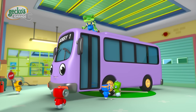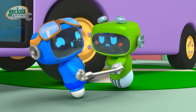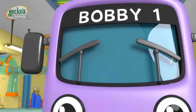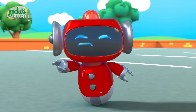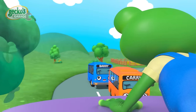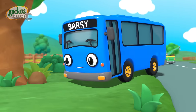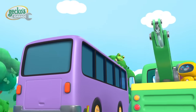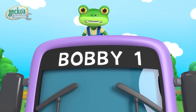Everyone, welcome back to Gecko's garage. We're just giving Bobby the bus his checkup. We're almost done. Wait, mechanicals! I'm still up here. Oh dear, he can't hear me! Mechanicals! Quick! Do something! Look out! Here comes a bridge!